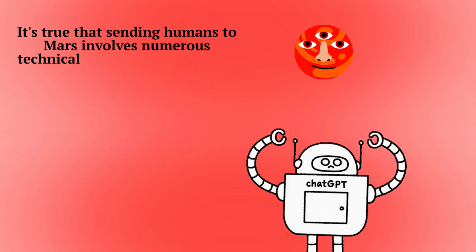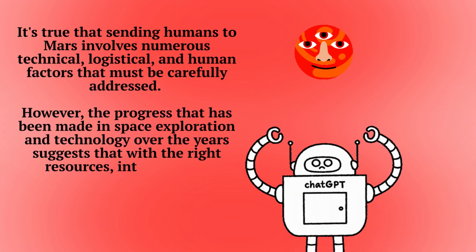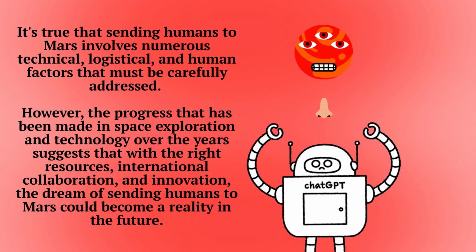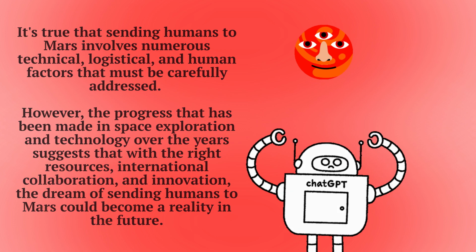It's true that sending humans to Mars involves numerous technical, logistical, and human factors that must be carefully addressed. However, the progress that has been made in space exploration and technology over the years suggests that with the right resources, international collaboration, and innovation, the dream of sending humans to Mars could become a reality in the future.